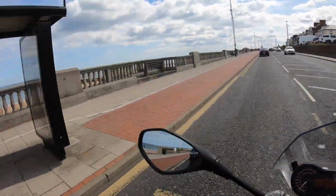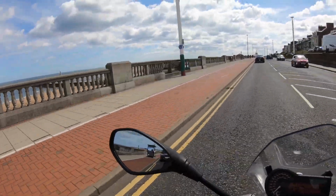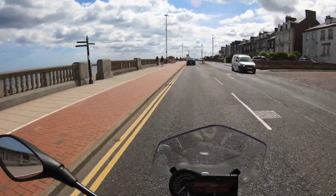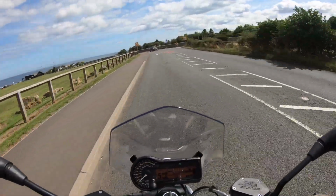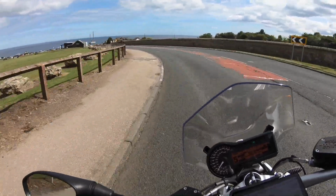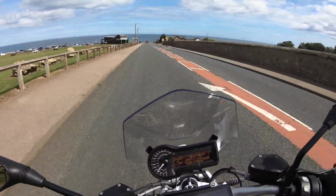It's Roker Beach. There's Wearmouth. Right, just coming into Seaham now.